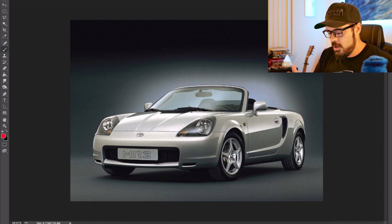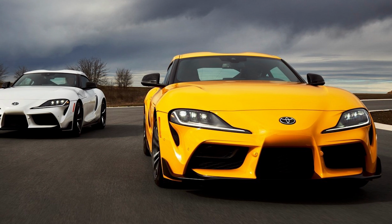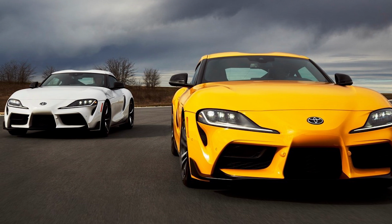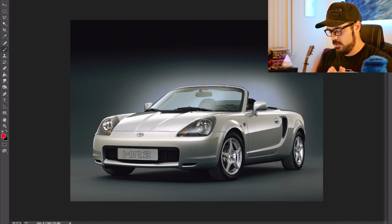And of course we can't have pop-up headlights like we did on the W20. We need to have regular lights, and it's going to be inspired by the Supra. I'm going to take those headlights, remold them, make them suit this type of car better than just simply copy-pasting Supra headlights onto this. As I said, I want to make it lower, I want to make it more sporty, more confident.